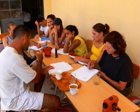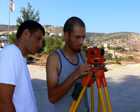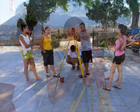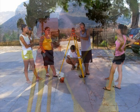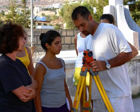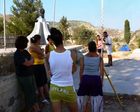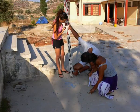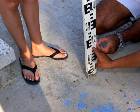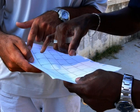Bulent Kiziliduman introduces the students to the tools and techniques for documenting the excavation. Excavation is a destructive process, and there is a need for well-organized and accurate documentation to understand what is being destroyed. Bulent and Idowu Sholanke compare notes on the schematics of the excavation grid system.